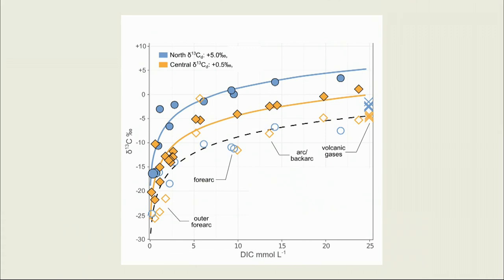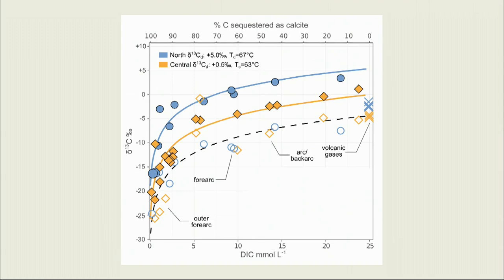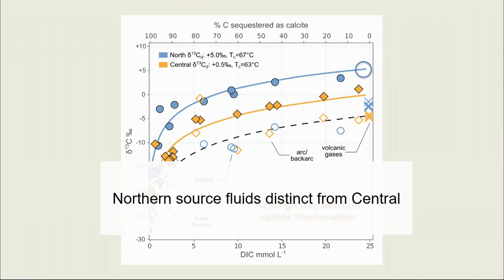Keeping those symbols the same, if we look at some of the carbon isotope data as a function of dissolved inorganic carbon, I want you to focus on the solid symbols. These are DIC values. We can see as we move from the volcanic arc towards the fore arc, outer fore arc and fore arc region, we have less and less dissolved inorganic carbon in the water phase, and the isotopes are significantly fractionated. We proposed this is due to calcite precipitation. As you're forming active calcite, you're pulling out the carbon and you see this fractionated signature in the residual.